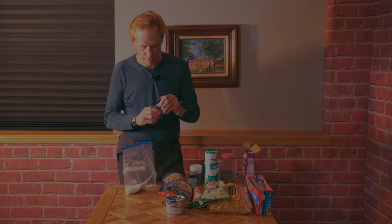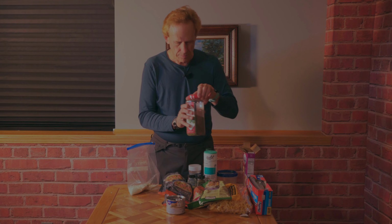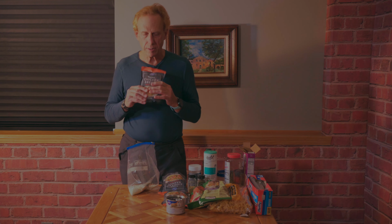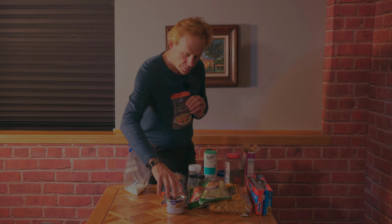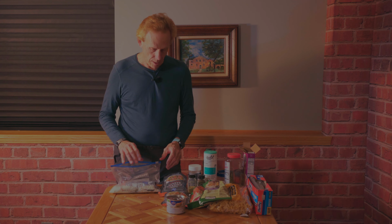Here I have some thyme. Put some thyme in there. Some salt. Some cilantro. That will make it very tasty. And now I have a package of chicken. You can buy this in packs, or you can buy it in cans like I got at the grocery store. So I'm going to put a package of chicken in here. And that is a good meal, big meal for one.